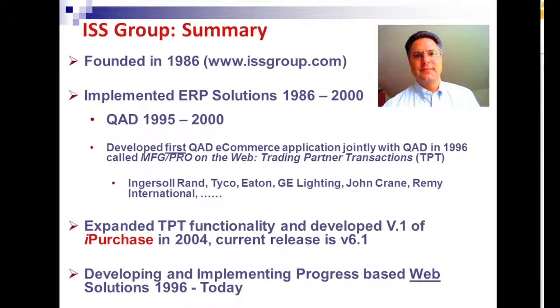And we, in cooperation with QAD, developed the first QAD e-commerce module called MFG Pro on the Web Trading Partner Transactions. We actually call that TPT. That name was given to the product by Pam Lopker herself. Companies such as Ingersoll Rand and Tyco, Eaton, GE Lighting, GE Quartz, John Crane, and many, many others purchased and implemented the TPT e-commerce solution. Many of those companies are still using the TPT product to this day.